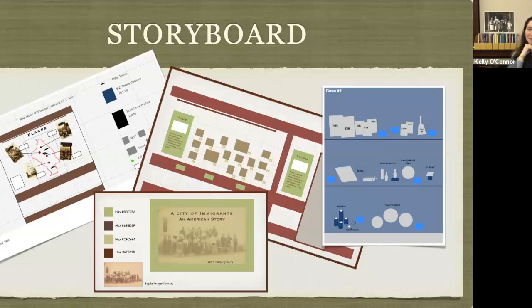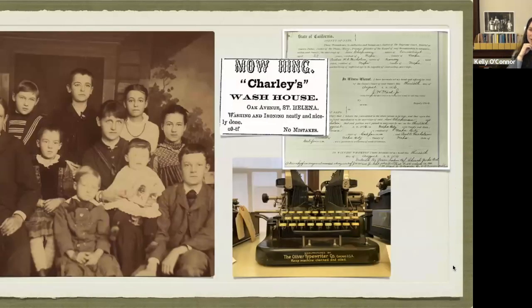But that's how you find the best imagery, is really just going in and not really knowing what you're looking for, and it just kind of jumps out at you. So that, I will say about the research process. And it's enjoyable to watch people get comfortable and really dive in, and not be afraid of diving in.